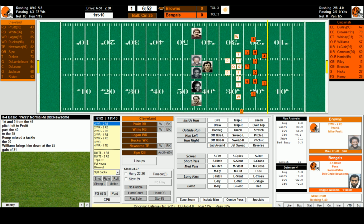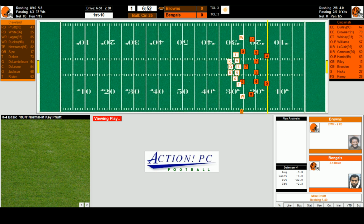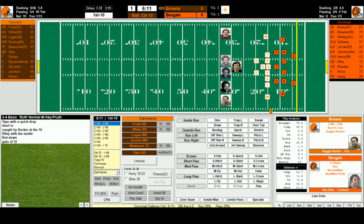So Williams brings him down, and Pruitt got a gain of 21. So he had 5 carries right now for 40 yards. And it's 1st and 10 at the Bengal 25. And the Browns are already in field goal position. Rucker. Short cross. 1st and 10. Sipe throws. Rucker has it. 1st down. Inside the 15. A gain of 12. Riley with a tackle. And they'll spot it at the Bengal 13.